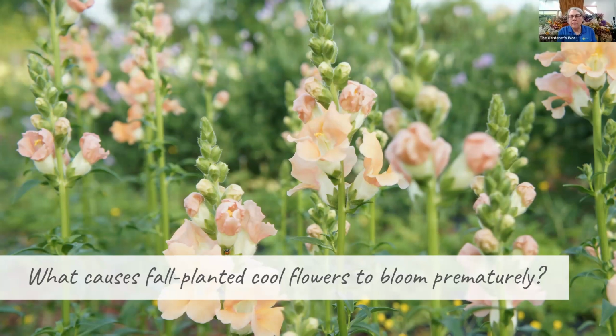Sure. So, a couple of things. First, out of the gate is when people plant too early, which I know that I did for the first few years that I was practicing the cool flower concept. You're so worried you're going to be late and you're excited and anxious. So you get them in the ground and they mature, start to get established, and it's still warm and the days still have good length. We aren't really into winter short days yet, and they can actually start to set buds, and sometimes even go on to bloom.